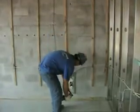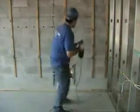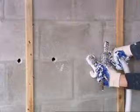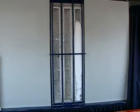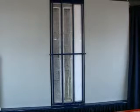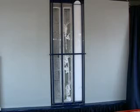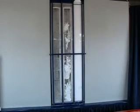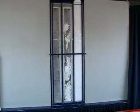Additional holes are drilled as needed when the cell has an outlet or switch. The installer then begins the injection process. Let's stop action here for a second and take you inside the wall. As the foam begins to fill the first cell, it reaches the top, bottom, and sides, and the pressure builds until it begins to flow through the web joints into the adjacent cell. You can see that the cell is filled first, then it begins to migrate across the wall. 150 pounds of pressure causes this to happen.